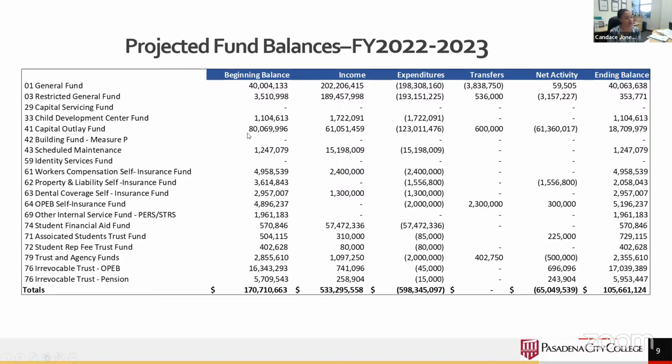Sure. So anytime, so this slide is our projected fund balances of all of our accounts. So now it's funky. We sort of transition between talking about the unrestricted general budget, and then we throw you into seeing all of the different funds that we have. So in this one, we started a beginning balance of about $80 million, some income that comes in. So this is usually that deferred maintenance that we get from the state, with expenditures being about 123 million, with the ending balance. So if you sort of net this all out, the ending balance of capital outlay is about 18 million.